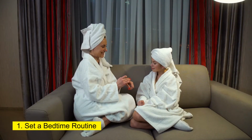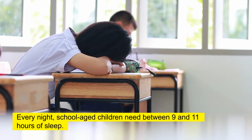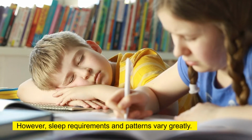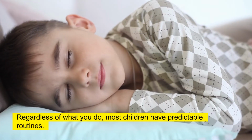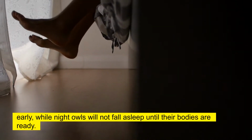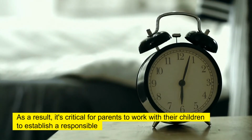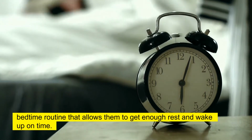1. Set a bedtime routine. Every night, school-aged children need between 9 and 11 hours of sleep. However, sleep requirements and patterns vary greatly. Regardless of what you do, most children have predictable routines. Even if you put them to bed later, early risers will still wake up early, while night owls will not fall asleep until their bodies are ready. As a result, it's critical for parents to work with their children to establish a responsible bedtime routine that allows them to get enough rest and wake up on time.